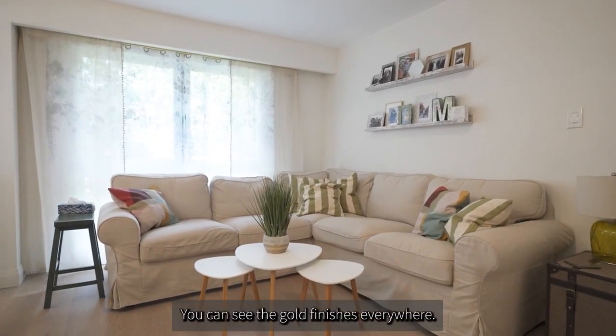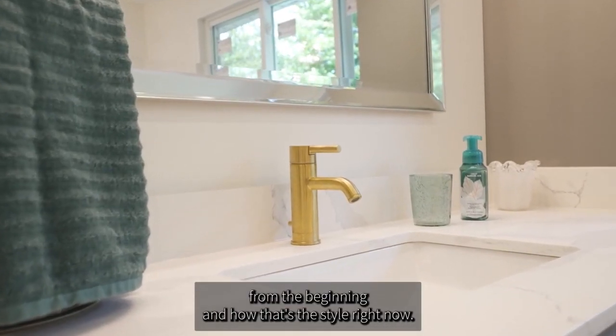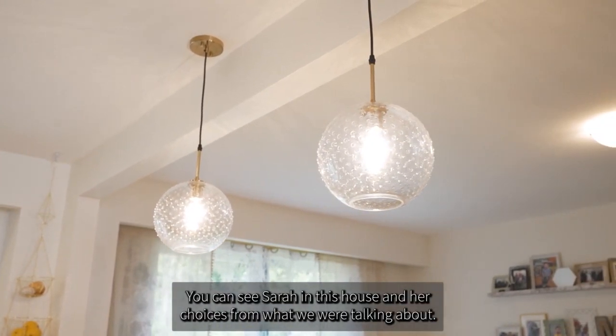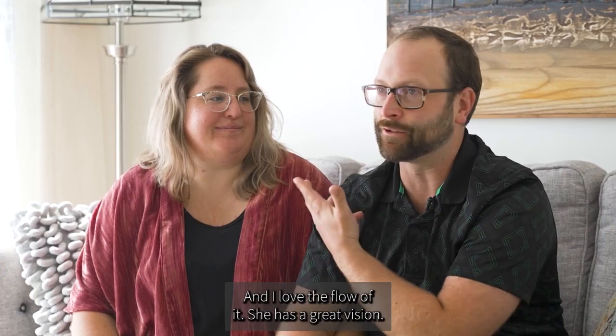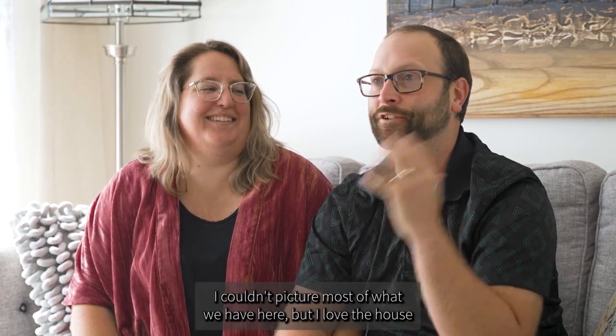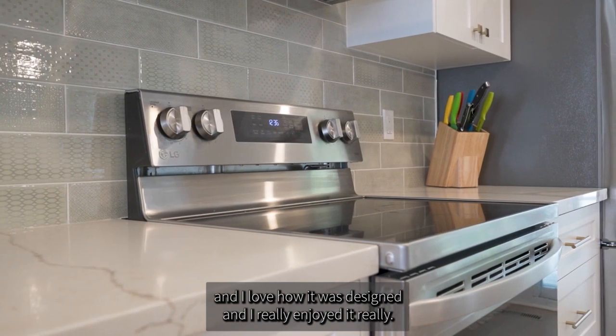Sarah's choices, you can see the gold finishes everywhere. I know that's something she was talking about from the beginning and how that's the style right now, and I think it looks wonderful, the white with the gold. You can see Sarah in this house and her choices from what we were talking about, and I love the flow of it. She has a great vision. I don't. I couldn't picture most of what we have here. I love the house and love how it was designed and everything about it, really.